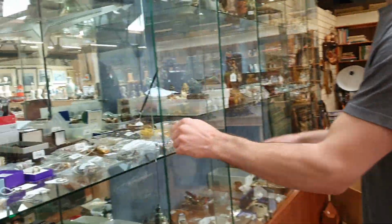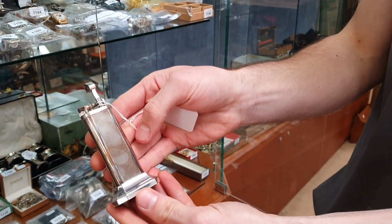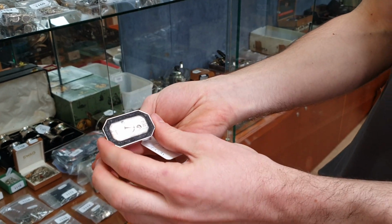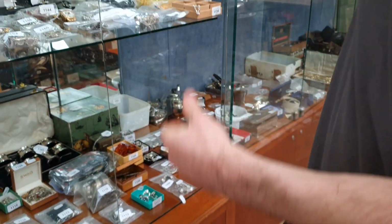A Dunhill Tallboy lighter. Try and keep up. And that's relatively modern, but it's working, and they're always collectible.